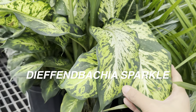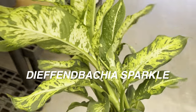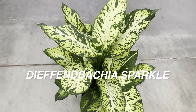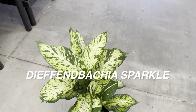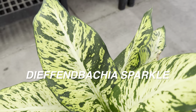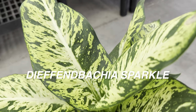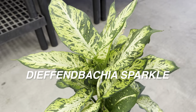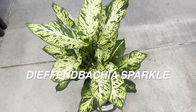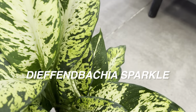This one is actually one of my favorite Dieffenbachia, and this is a Dieffenbachia Sparkle. I was able to get the plant ID. Look at how beautiful the variegation is. What I like about it is the variegation is very high contrast. We've got some dark green next to the neon green, and it's a beautiful Dieffenbachia. I will add this Dieffenbachia to my collection. There were some for $14.97, this size at Lowe's. So I'm definitely going to get that, but look at how beautiful this is.